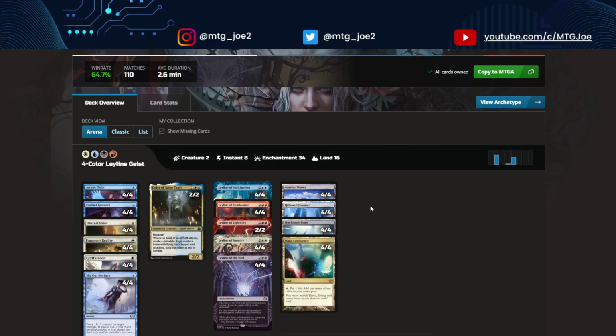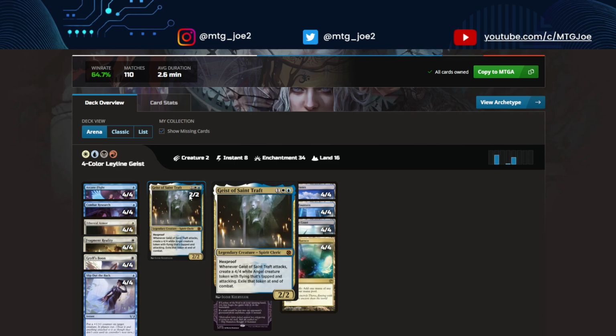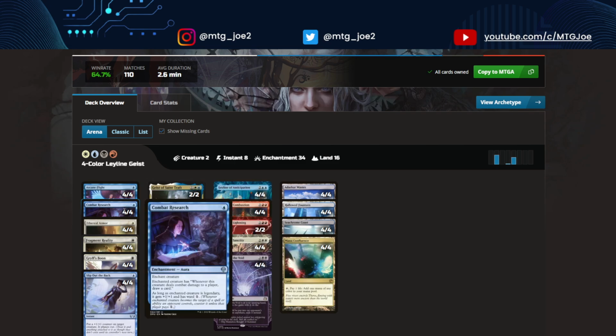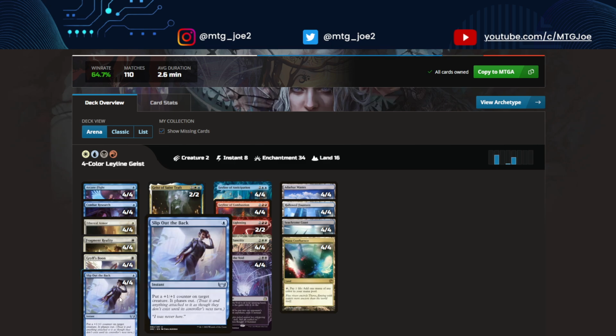Basically, you mulligan aggressively until you have a Leyline in hand, one land, and Fragment Reality. You target your own Leyline. You always get Geist. Start attacking in. You put auras on it to give it evasion or card draw. Kind of win from there. You can hold full control, and then as your angel deals damage, you can phase it out, and then you get your angel for the following turn as well.